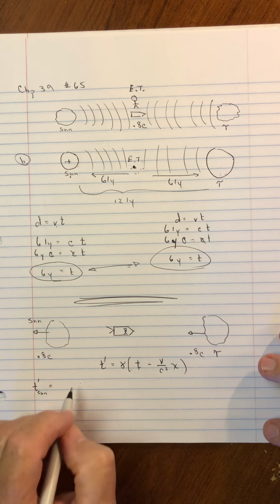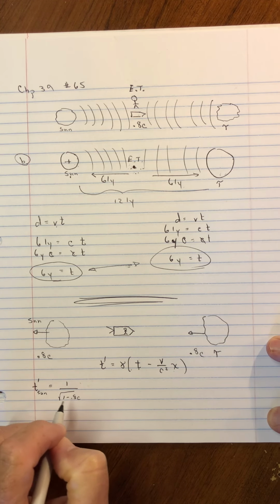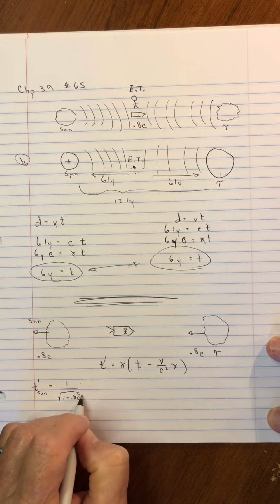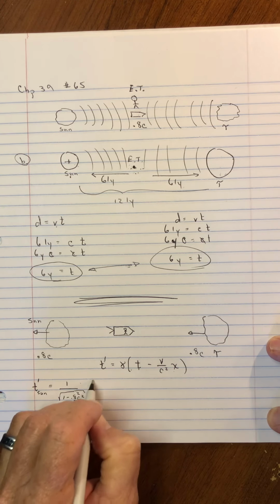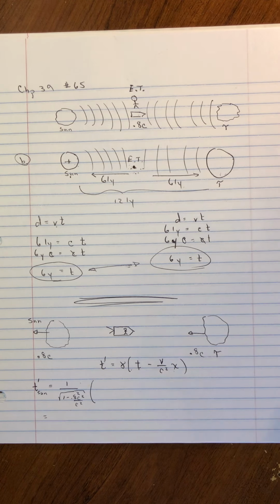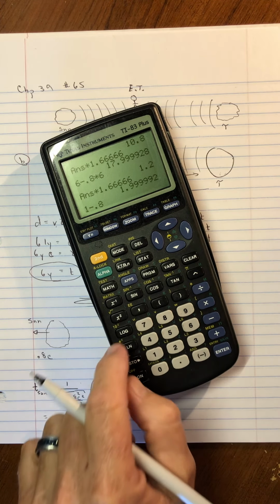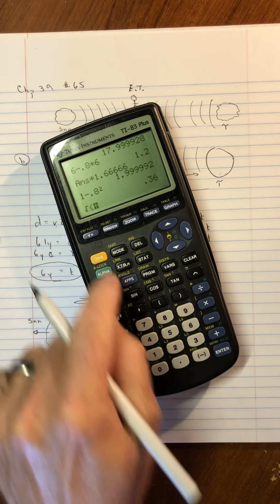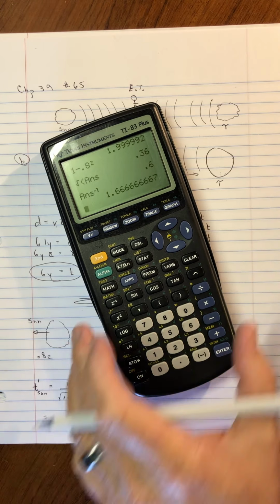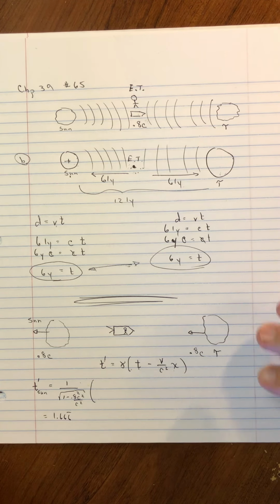And I'll start here with the gamma. The gamma is 1 over the square root of 1 minus v squared over c squared. Okay, so maybe I'll just do that first. Let me find my calculator here. If I go 1 minus 0.8 squared, and then take the square root of that, and then take the reciprocal of that, this is 1.666 repeating.